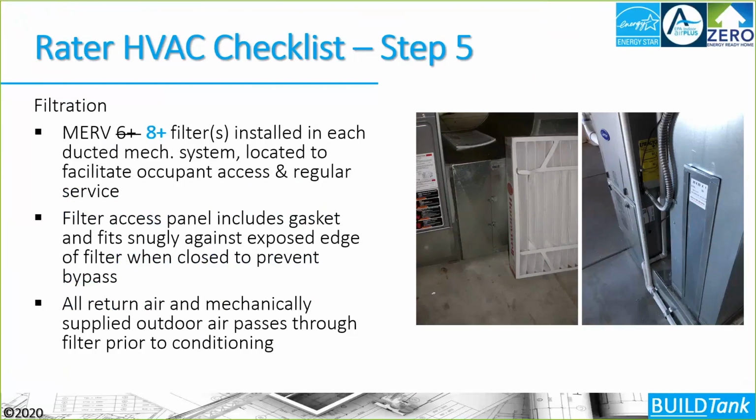The filter access needs to be gasketed and closed and sealed shut. So the picture on the right is of a filter access that is not gasketed. You can't have an access panel like that. The picture on the left not only shows a higher MERV filter, but you can see that the filter slot is gasketed and has a latched door on it. So those are the types of doors that you want to see in your filter slots.